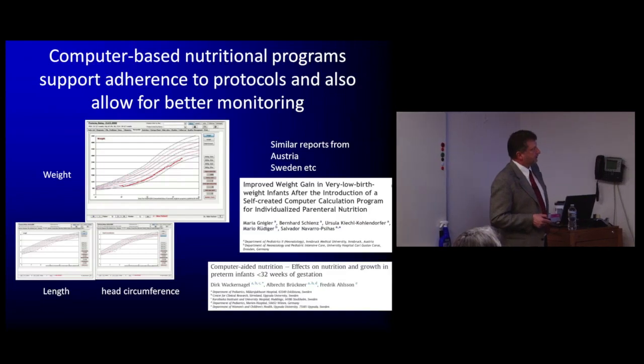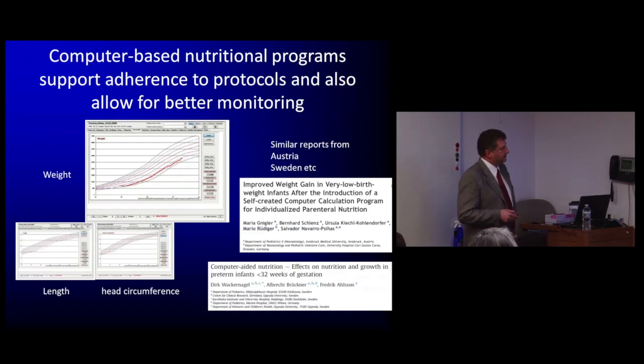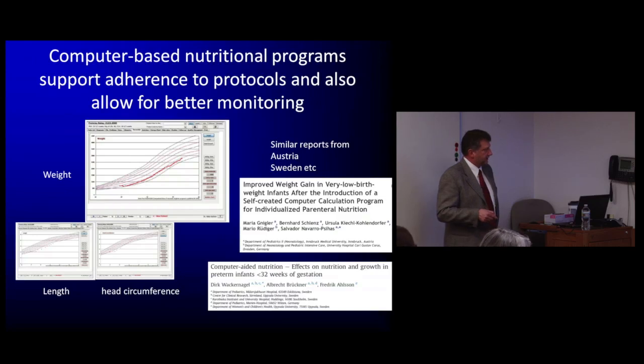We in Greifswald developed a computer-based nutritional program already in 2004 and 5 and used it as laptops on wheels in the unit. Basically, we plotted the growth of these babies. Every day was in there, and we immediately saw when the babies were deviating from their anticipated growth trajectory. And then we adjusted feeds. We also had the milliliters per kilogram shown, and also the caloric density with assumed nutritional composition of the breast milk that is being fed. And we did that also for length and for head circumference. Here we had daily measurements, here we had weekly measurements. And we found really that was very helpful.